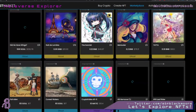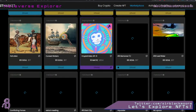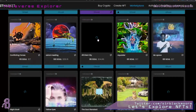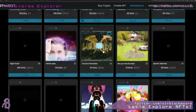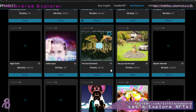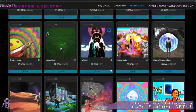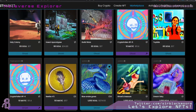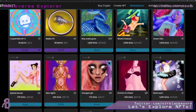But yeah, I love how cartoony everything feels, or not cartoony, how arcade-like it feels here at Ghost Market. It feels like there should be sound effects when I click on something. If I purchase it, it should go ding, ding, ding, give me some type of sound effect. That would be really cool. Developers, take notes.